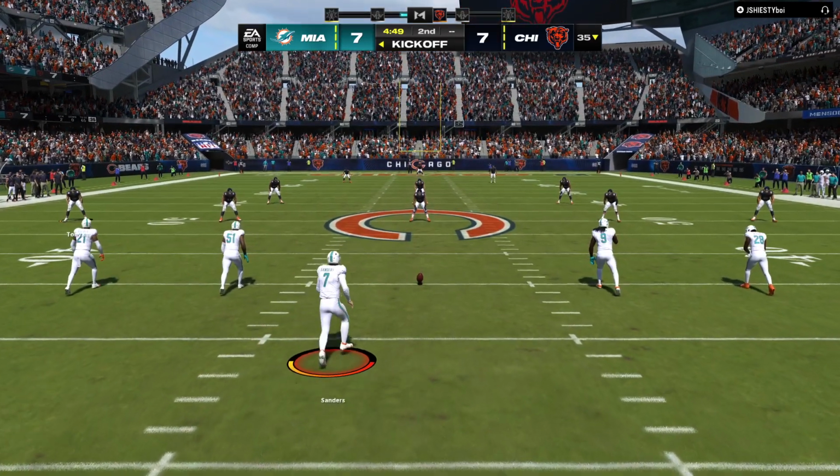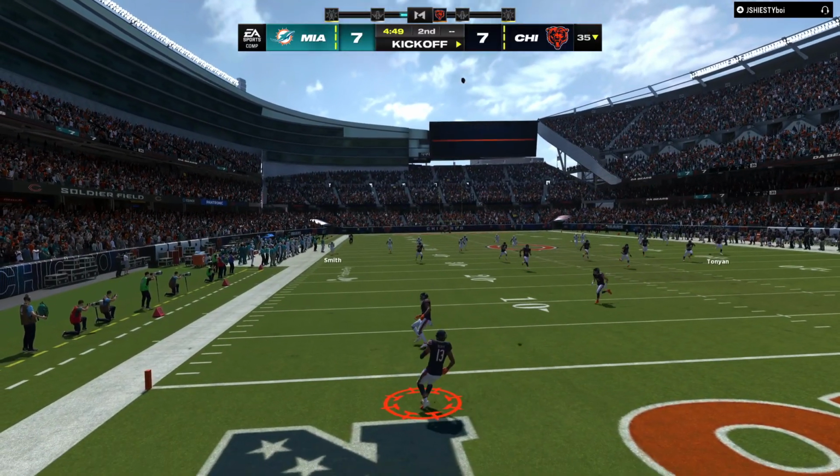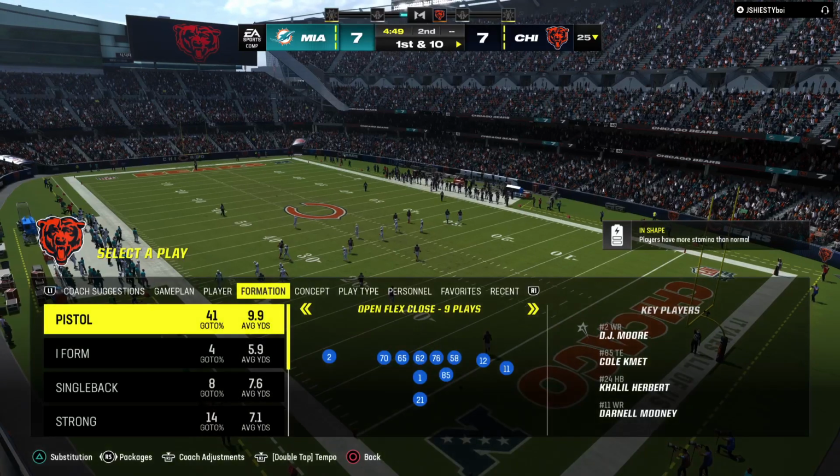Each team's had it. Each team has scored. 7-7 here as the kick's away. And the drive will begin at the 25 as Scott is going to stay in the end zone.